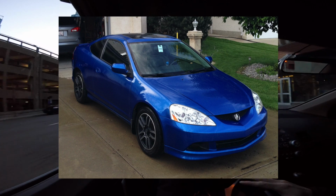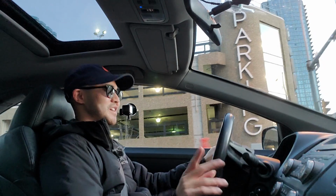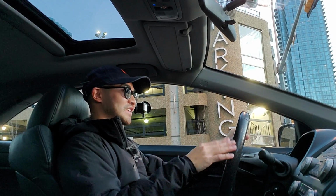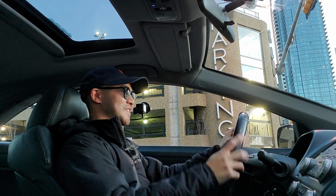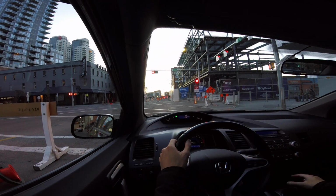Comparing that car to this car, there are some things about this car that remind me of that RSX. It was technically a hatchback, so when you open up the trunk, you actually lift up the entire rear window, and I thought that was super cool. All the controls are slightly tilted towards the driver, similar to the CRZ as well. Even these bucket seats do kind of make me think about that RSX.